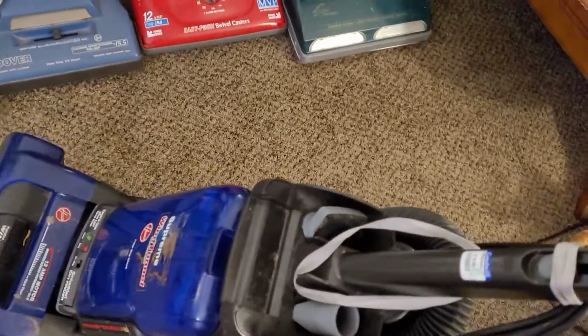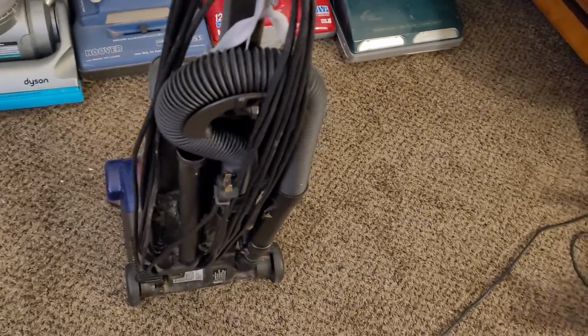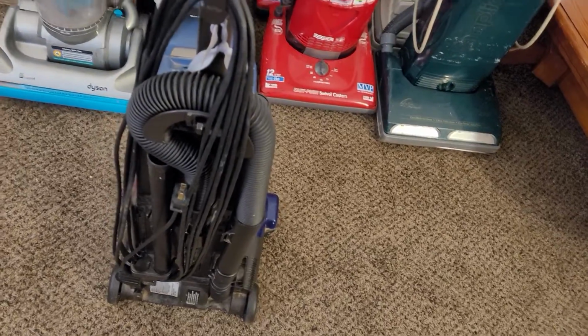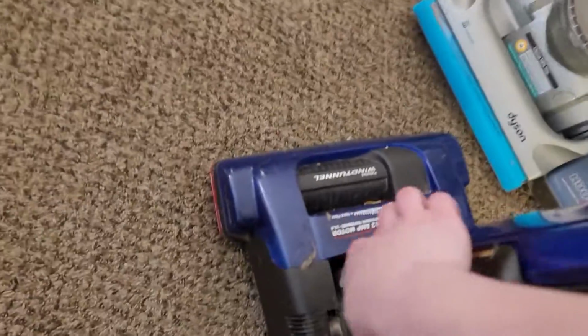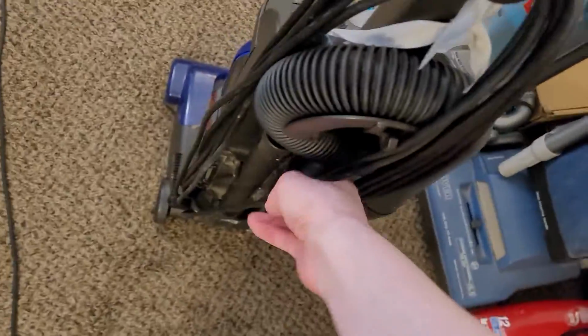So you've got a dusting brush and a crevice tool and one extension wand. It's missing a wand, and it's also missing the upholstery tool. So we'll go ahead and, I guess, is there a filter right here? Oh, there's not a filter. Okay, well, that's great. So there's no filter. Oh, this is going to be great.